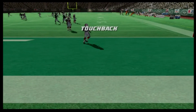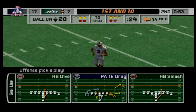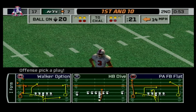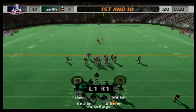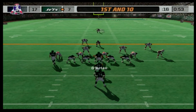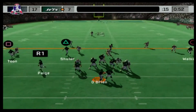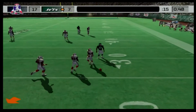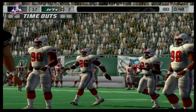Past the goal line, no return here. This is where you want to respond quickly, or this could turn into a battle for field position. Ball on their own 20. The Patriots come out in a nickel package. Pressure coming with the throw. Broken up. The Jets call a timeout.